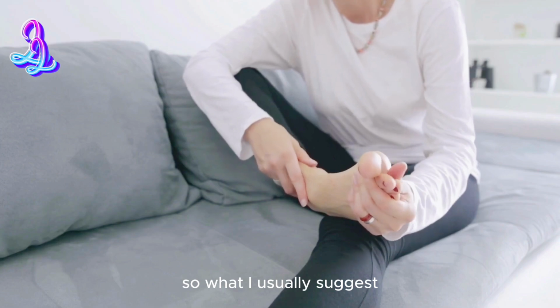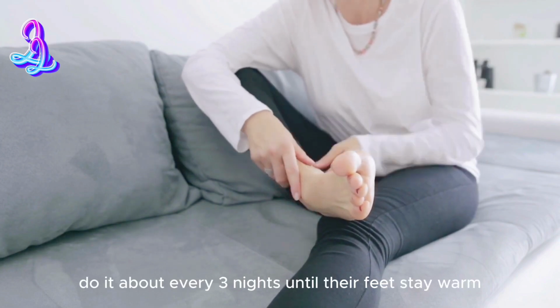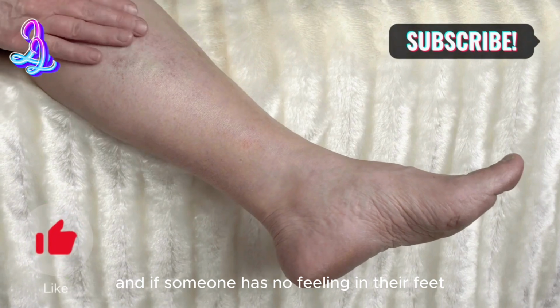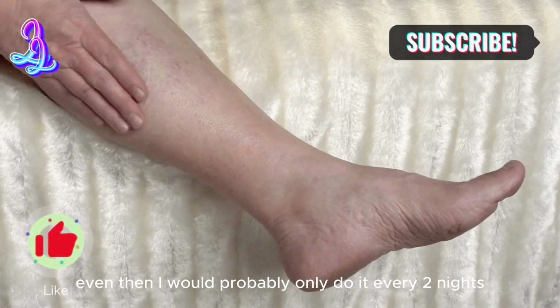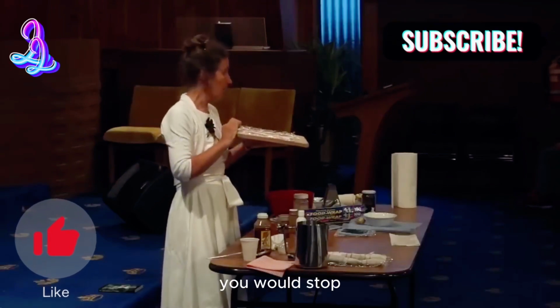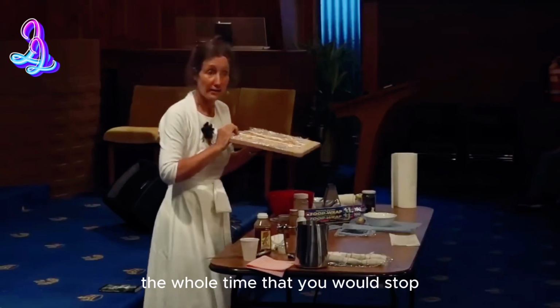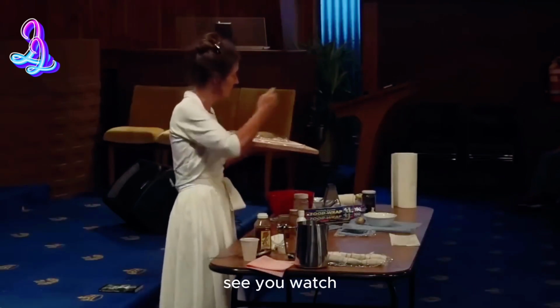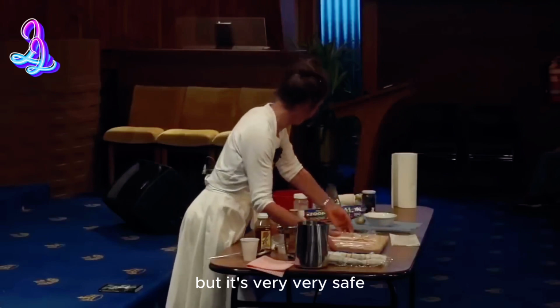So what I usually suggest, if someone has cold feet, do it about every 3 nights until their feet stay warm. And if someone has no feeling in their feet, even then I would probably only do it every 2 nights. And of course you wait for your result. You would stop if the person has full feeling in their feet and their feet feel like they're on fire the whole time. So you watch the body's response, but it's very, very safe.